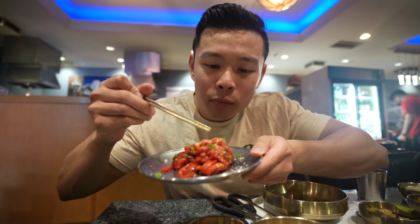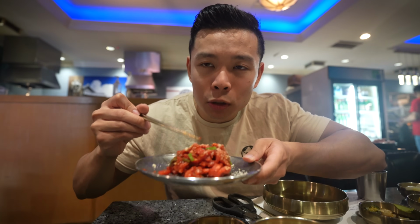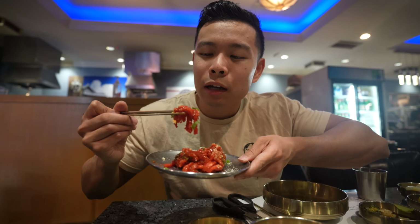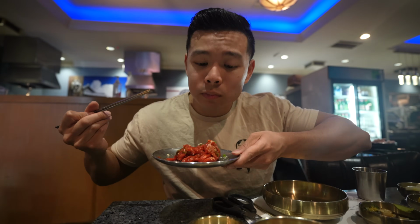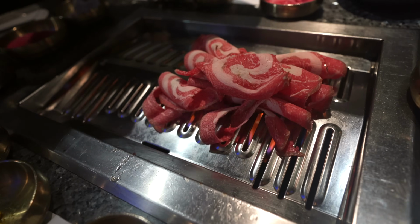And there's these sprinkles of white stuff on here. I thought it was garlic at first, but it's actually crushed pine nut. It kind of gives it that robust flavor. So yeah, it's good. Can't have all you can eat Korean barbecue without the brisket.